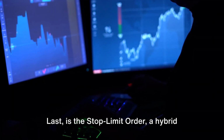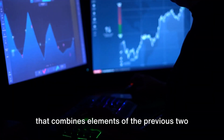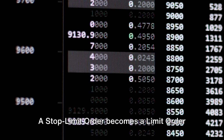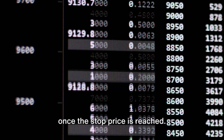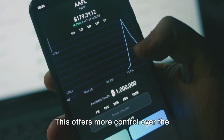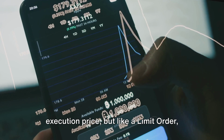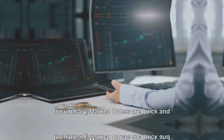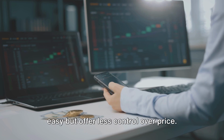Last is the stop limit order, a hybrid that combines elements of the previous two order types. A stop limit order becomes a limit order once the stop price is reached. This offers more control over the execution price, but like a limit order, there's no guarantee the order will be entirely filled.